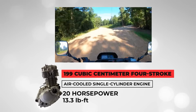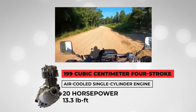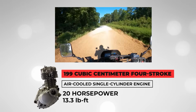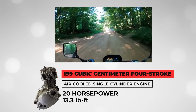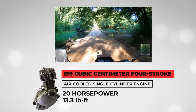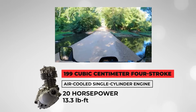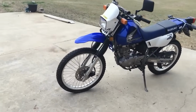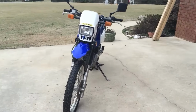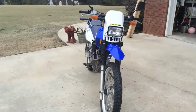At its heart is a 4-stroke air-cooled single-cylinder engine displacing 199 cubic centimeters. It makes 20 horsepower and 13.3 pound-feet of torque, offering enough grunt for trail riding, gravel exploration, and even light street commuting. Paired with a 5-speed manual transmission, the DR 200 SE delivers power where it counts without unnecessary complications.